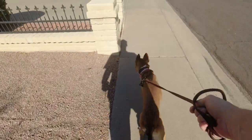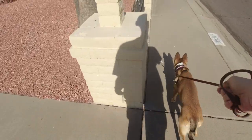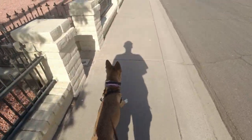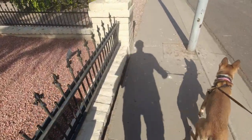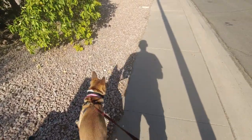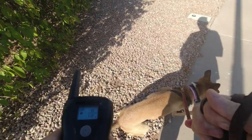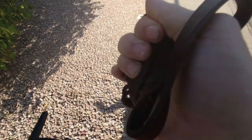Here we go, another dog coming up on the right on the other side of the street. All right, you gonna behave? No. See, she's already yanking and getting huffy and puffy. So here we go. They're on the other side of that van. No. No. No.